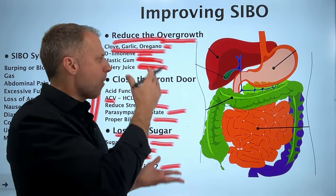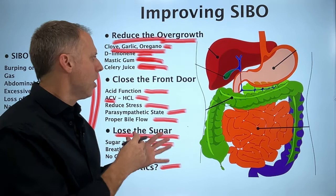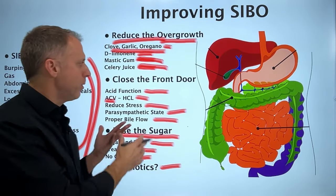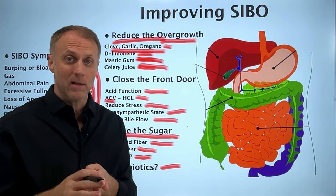So you can see this won't be a one-size-fits-all approach. Some people may have their bile flowing okay already. They might not have to worry about that. But when you're looking at wiping out an overgrowth like this, you really want to put as many of these things in your favor as you can to make the whole process more effective and a little bit faster.